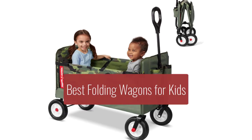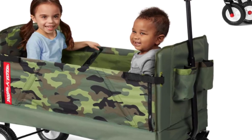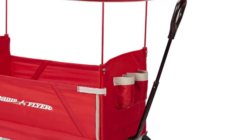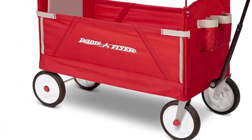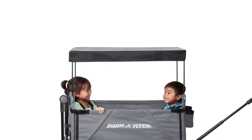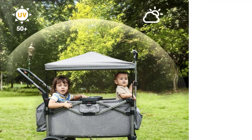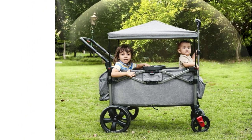Are you looking as family outings, park trips, and beach days grow in popularity? Parents are increasingly turning to folding wagons for kids as a safe, convenient, and fun solution for transport. These versatile wagons offer comfort, safety, and storage, ideal for toddlers and young children. In this guide, we evaluate the best folding wagons for kids based on safety features, ease of folding, build quality, comfort, and overall value. Let's dive in.